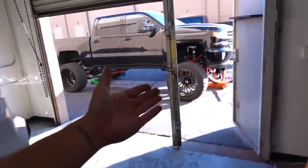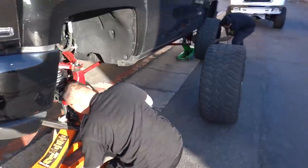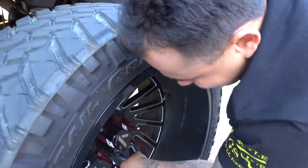We got some father-son bonding going outside with Wes and Rich rotating Daddy's tires here on his truck. Look at that. You're raising him right, Wes. Teaching him to use hand tools. Great job, Rich. Thank you.